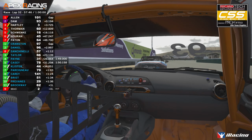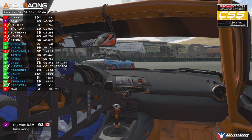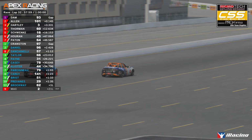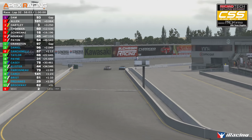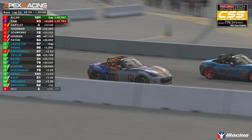And as they come out behind the drag tower, Larry, is Mike Dam close enough to try and outbrake the 101 machine into the hairpin? Not this time through, but John Allen may have outbraked himself with those old tires. Is this going to be enough? And here they come as they come out of the hairpin, out of 11, go into 12. Dam's going to have to run a little bit wider. There they are side by side as they come across the line with just 2 minutes remaining.